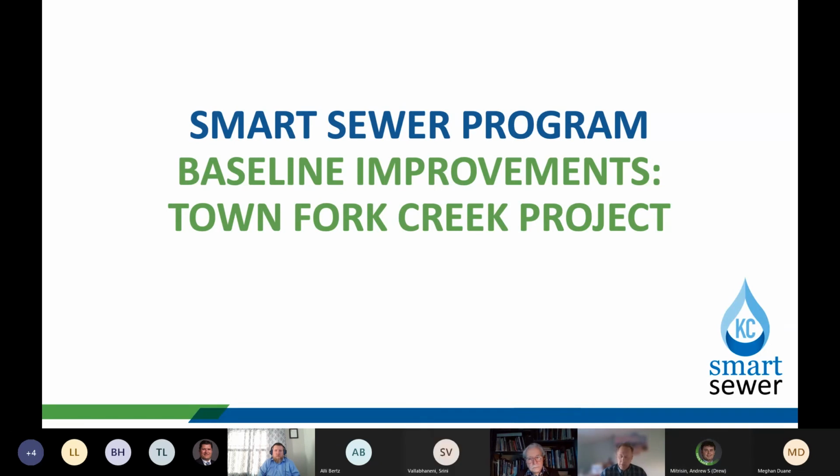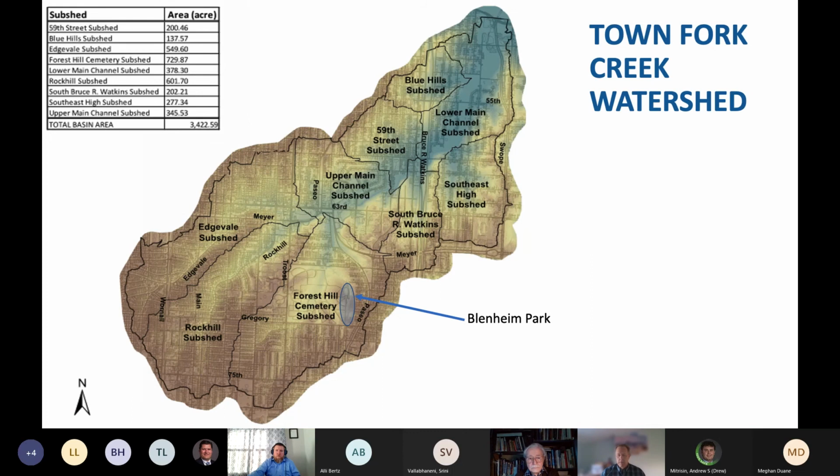All right, so Srini did a good job introducing our program. This project is just one piece of the Smart Sewer program with the goal of removing excess stormwater from the sewer system, as Srini described. The goal of this project is to target low-hanging fruit, or projects that are more easily implemented, to get the separation that Srini described. So, next slide.